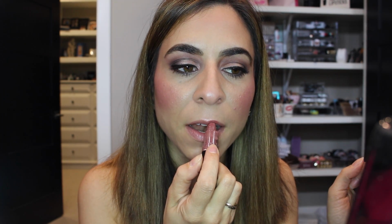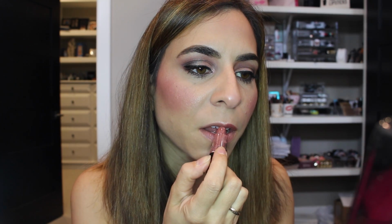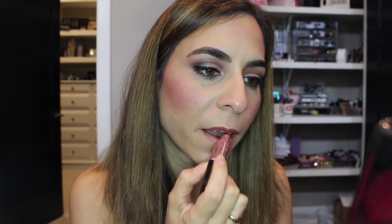Oh yeah, I can feel it kind of wiggling around when I'm applying it. So I have to be very careful. But it's such a pretty color, wow. And I forgot to go in with liner, so I'm gonna go in with the NYX liner in Ever. This looks like it's gonna be a perfect match. And it is.